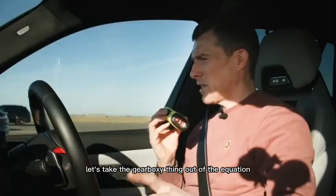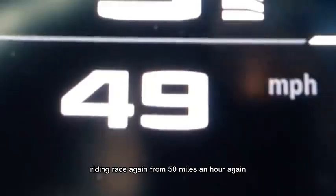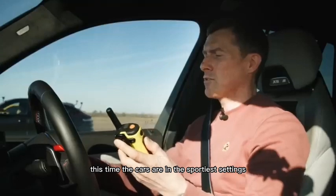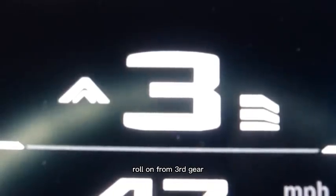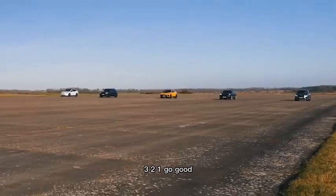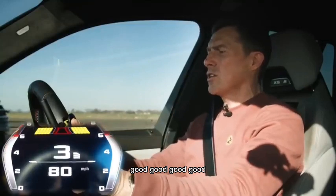Anyway, let's take the gearboxy thing out of the equation, right? Let's go sports modes. Rolling race again, from 50 miles an hour again. This time the cars are in their sportiest settings, and manual mode for the gearbox, roll on from third gear. Let's do this. 3, 2, 1, go. Good, good, good.